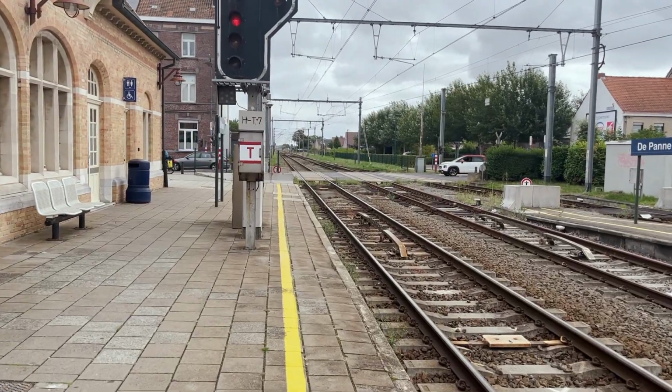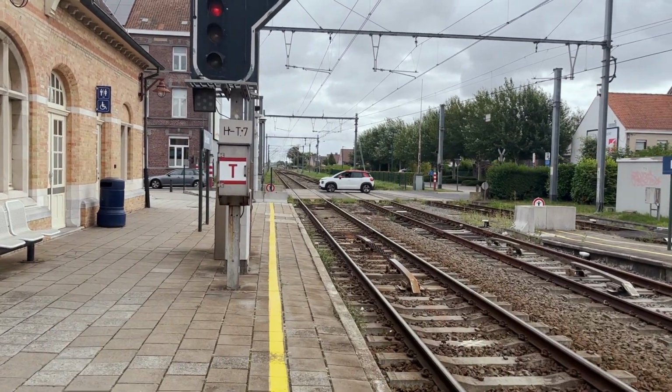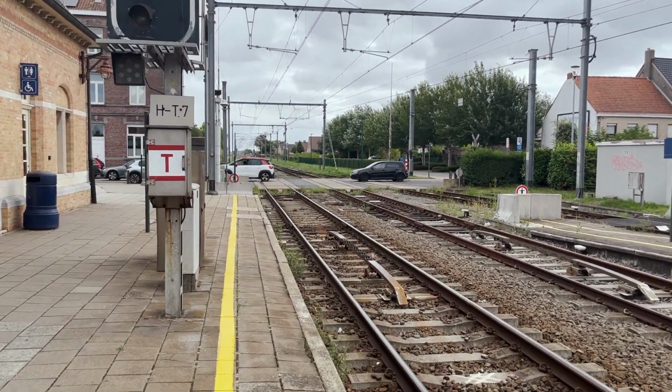It's a pretty simple station. It has the station building here. It has 3 tracks and 2 platforms, one single track on this side and then 2 tracks on that side, and some seating and bike racks as well. There's also this level crossing here for cars and bikes as well, because we're in Flanders.